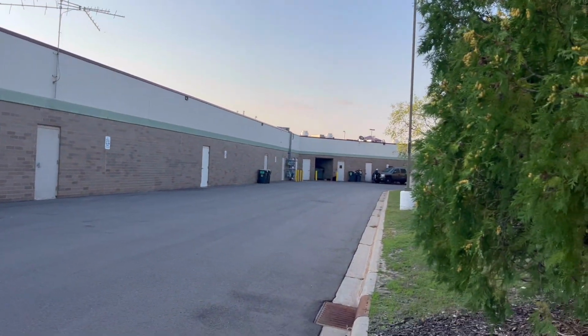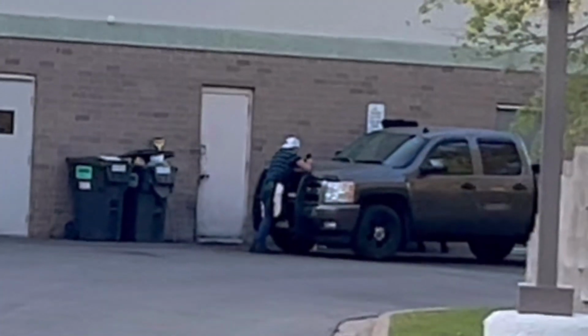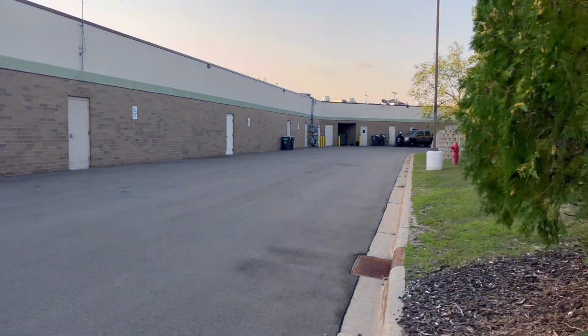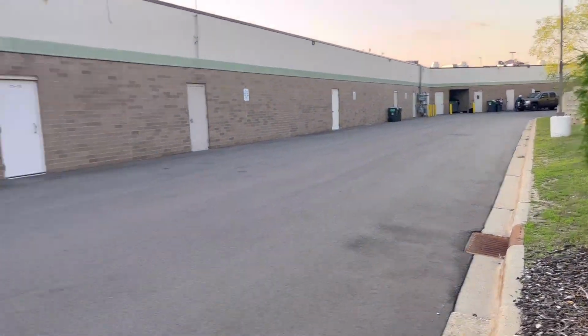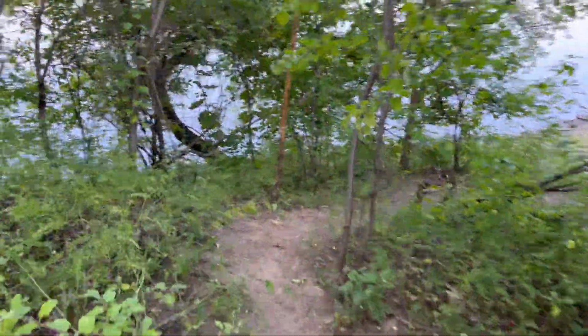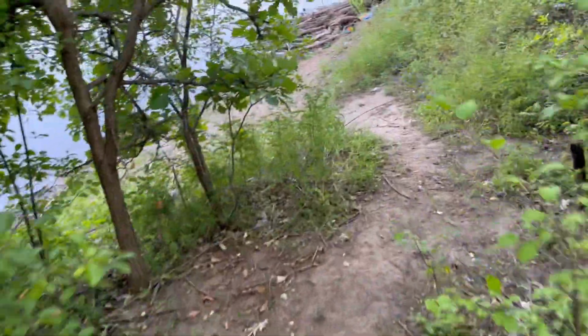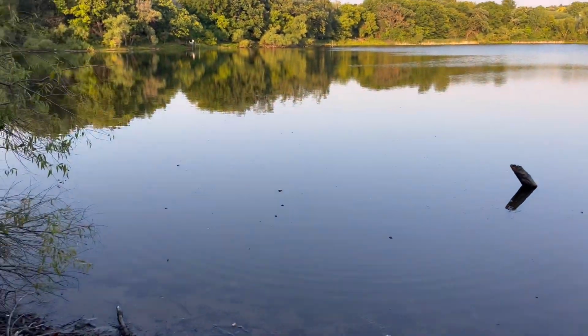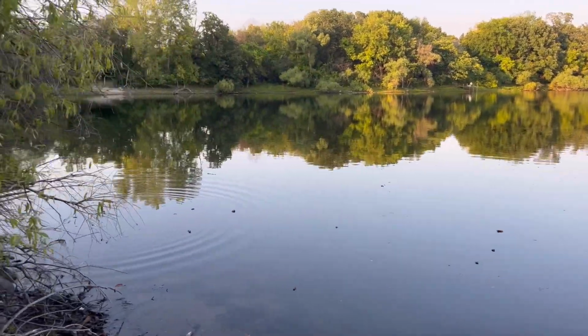Oh, there's a guy. Looks like he's for trash or something. He's got a, oh, it's not a cop car, it's like a truck thing. This is literally the definition of city fishing. Target right there, and then if you come down this path, you have Target's hidden pond that is holding some decent sized bass in it, from what I've seen so far.